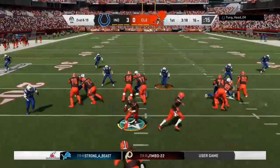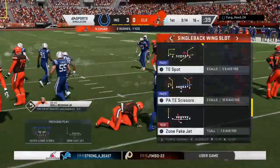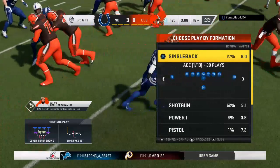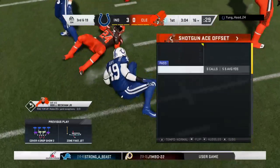Let's go. Mayfield hands it off to Chubb. And once again, this Colts defense stops him behind the line of scrimmage. That'll be a loss of a yard, and it leads to a third down. Plays like we just saw there, that's why they're up right now. And the defense, they're doing their job.